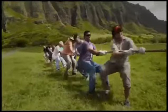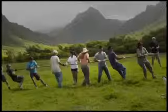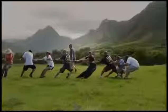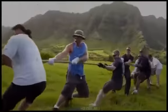Balancing the teams will be vital to balancing the moai in the actual experiment. Okay, you guys are a little too good. So no one team can overpower the other. There you go. Oh, come on, come on. I think we're balanced now.